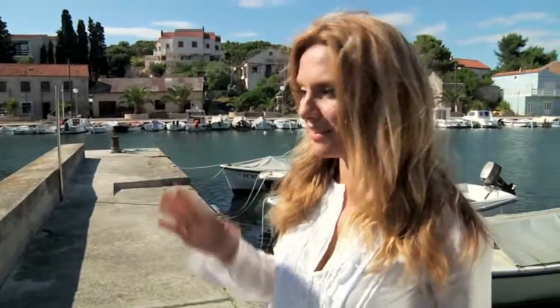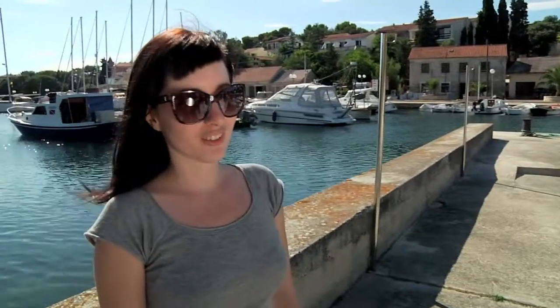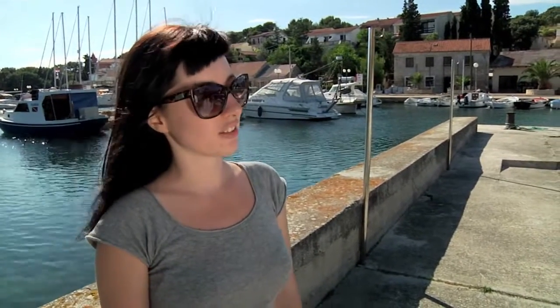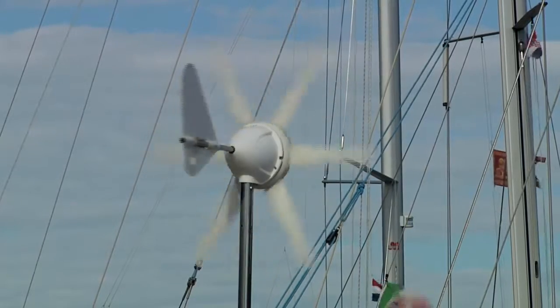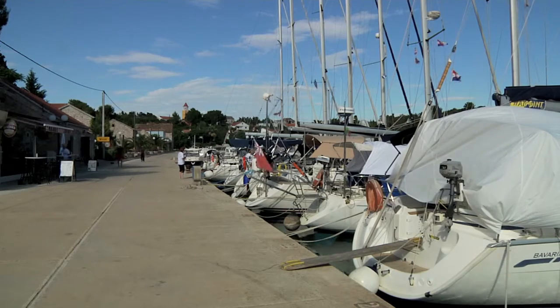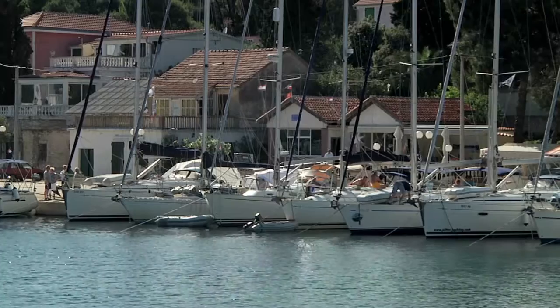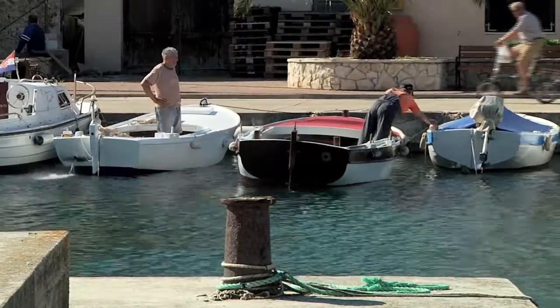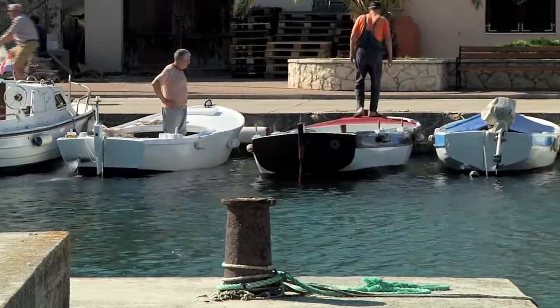Yeah. And how many inhabitants live here? About 100 during the winter, and during the summer that number goes up. Yes, of course. Anything else interesting about the island? Yeah, there is a bay with about 20 birds. We have one small shop, 2 restaurants, and 1 bakery, and that's it.